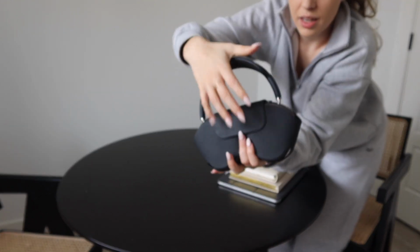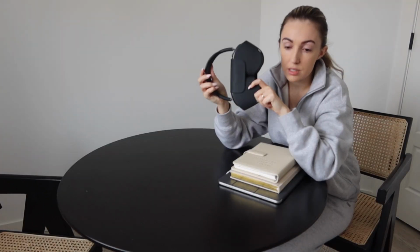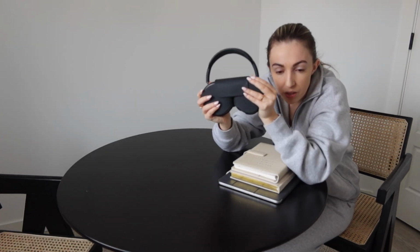If you guys aren't on this game, AirPod Pro Maxes. I love these. I wear these. In-ear headphones I will only wear if I need to go running because these will just not stay on my head for running and they're just too heavy for that. But for lifting, for doing work, everything else, they are pricey, but I wear them every single day. I love them. Can't live without.